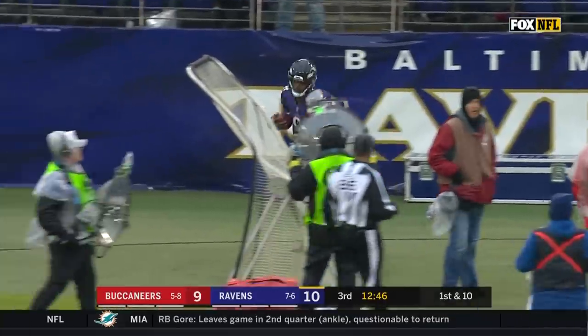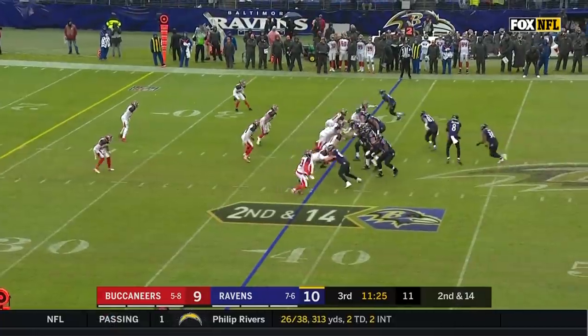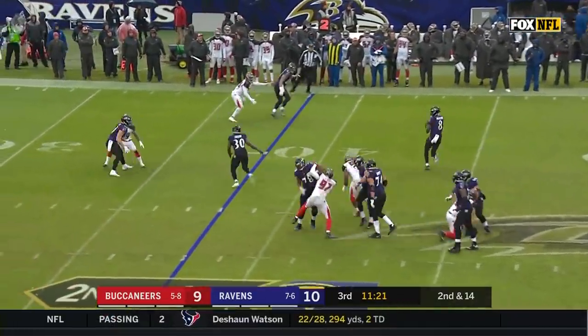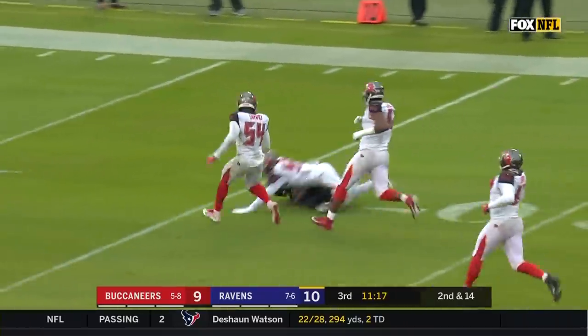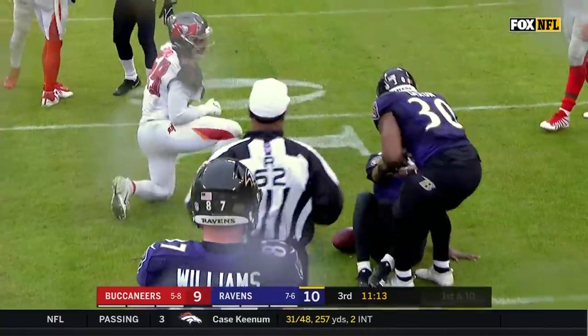How quick he makes that option work, doesn't he, Mark? The way he gets the snap and is past the line of scrimmage in a jiff. That's why they came out throwing the ball early. Second down and 14. Escaping the rush is Jackson, now turning on the Jets, getting a first down. And Lamar Jackson putting on a running show here.